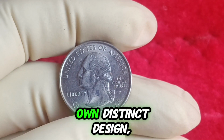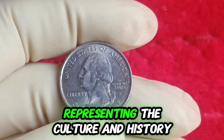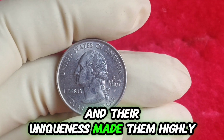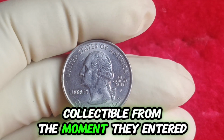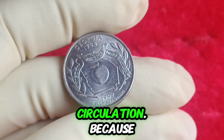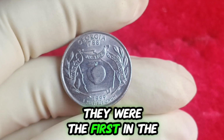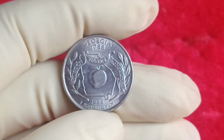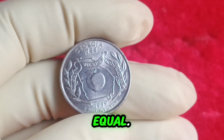Each of these had its own distinct design, representing the culture and history of the state it honored, and their uniqueness made them highly collectible from the moment they entered circulation because they were the first in the series. Many people hoarded these coins as keepsakes, but not all coins were created equal.